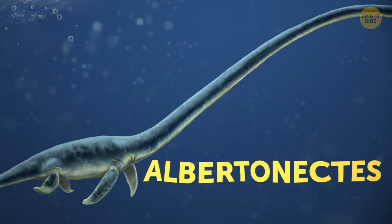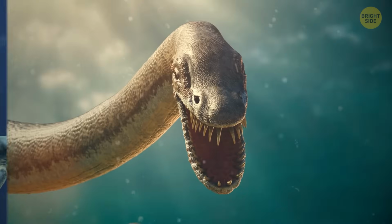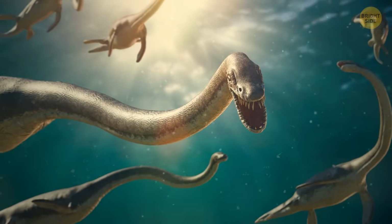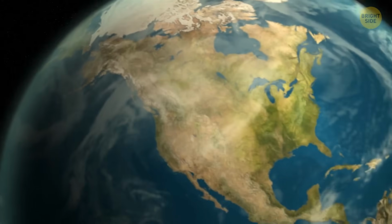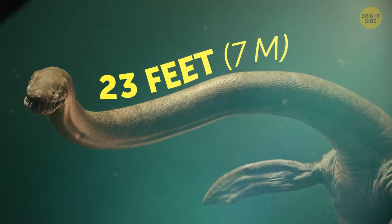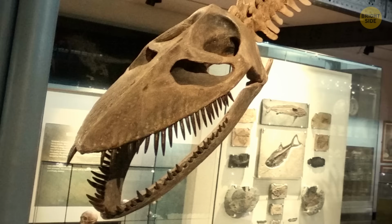The Albertonectes is a bright representative of the plesiosaur family, meaning that this marine reptile had a small head on an incredibly long neck and large flipper-like limbs that helped it move through the water. These creatures occupied the seas around North America 76 to 70 million years ago. The length of this sea monster could reach 38 feet, with its neck taking up 23 feet of that length.